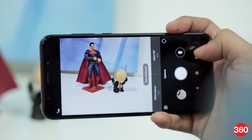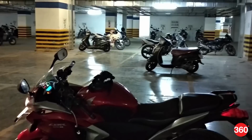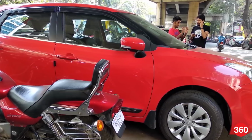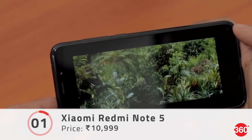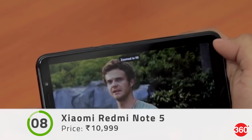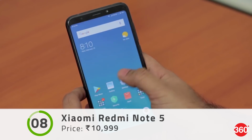The manual mode is restricted to only white balance and ISO settings. There is a quick toggle for HDR which helped bring out more details in darker areas in our test shots, though it wasn't as good with brighter spots. The 5 megapixel selfie camera has a diffuse selfie flash, which works well in low light. Video recording maxes out at 4K for the rear camera and 1080p for the front one, both without stabilization. At 10,999 rupees, this is one of the better camera phones you can get at the lower end of its segment.